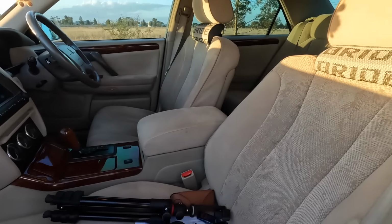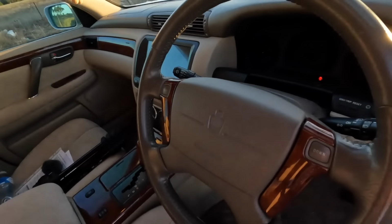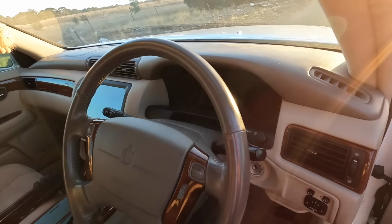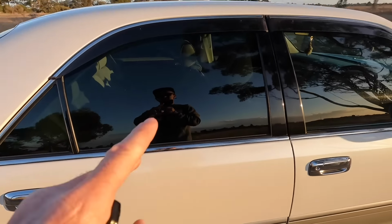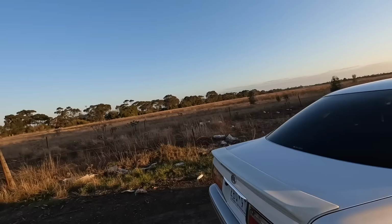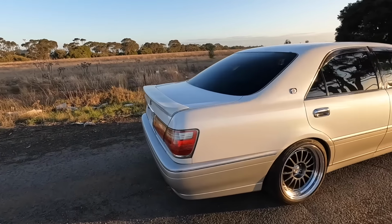It even smells nice. Nothing better than when you get a new car anyway, and it smells nice, doesn't smell like absolute shit. You know, factory steering wheel, everything like that. It's got low Ks, 120,000 Ks. Tinted windows. Now, I preach about how I hate tinted windows on modified cars, but I feel like this car sort of needs the tint. So I reckon it's gonna stay.